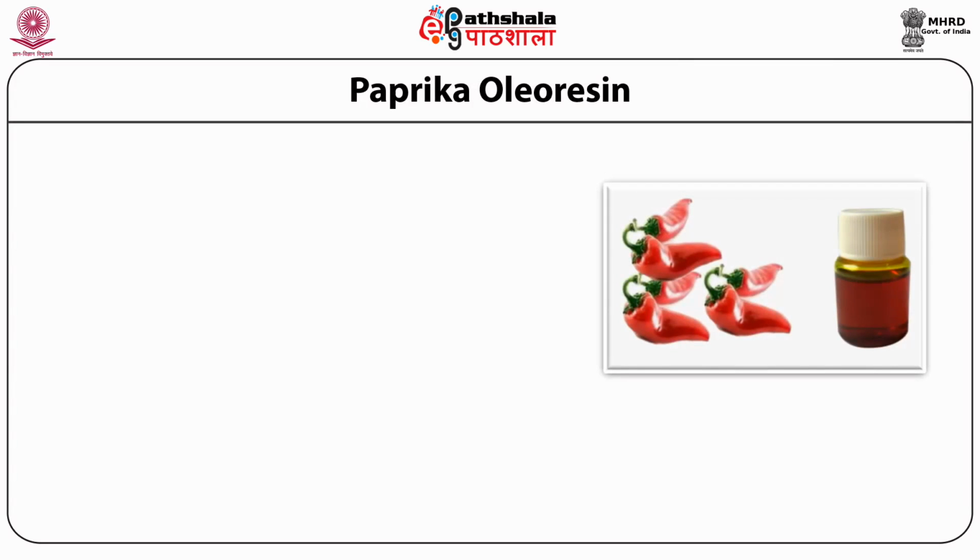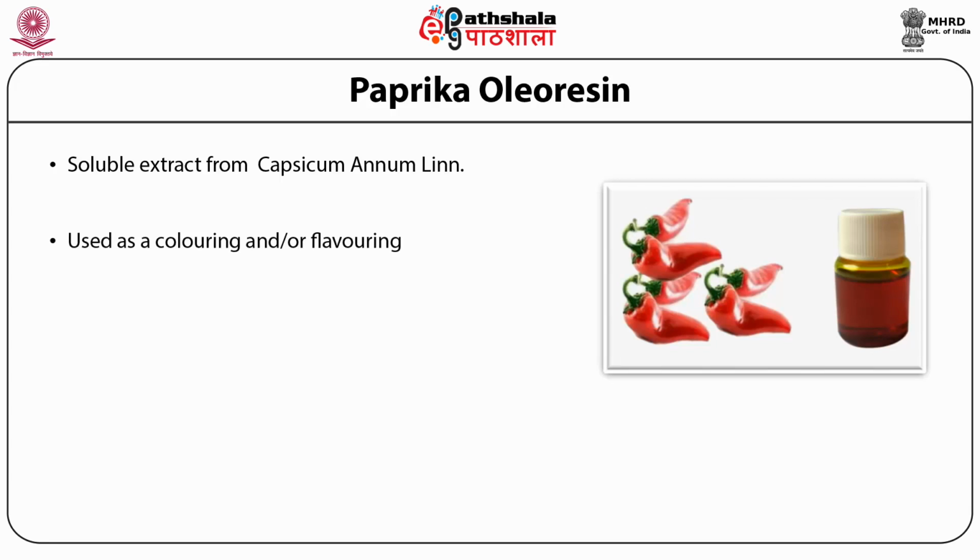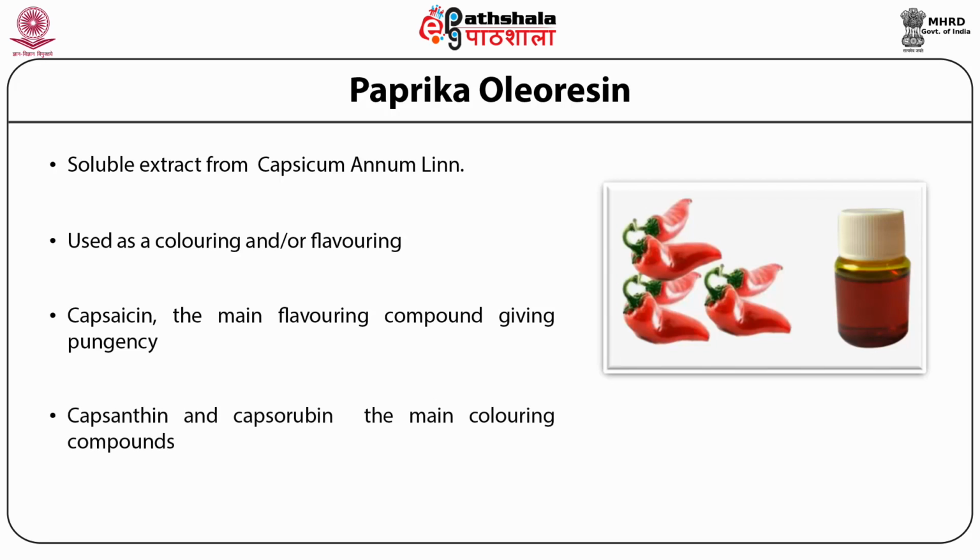Paprika oleoresin, also known as paprika extract, is an oil-soluble extract from the fruits of Capsicum annuum Linn or Capsicum frutescens, Indian red chilies, and is primarily used as a coloring and flavoring in food products. It's composed of capsaicin, the main flavoring compound, giving pungency in higher concentrations, and capsanthin and capsorubin, the main coloring compounds.